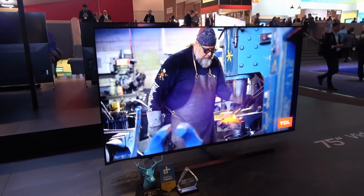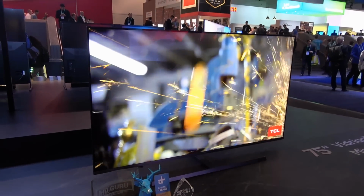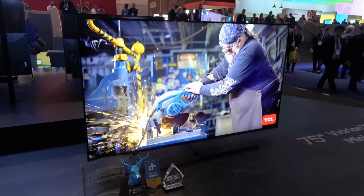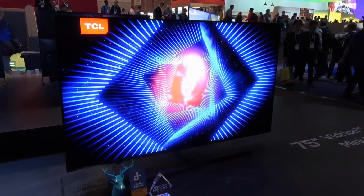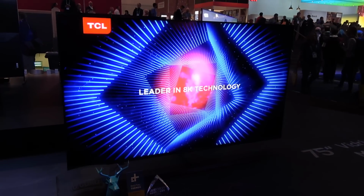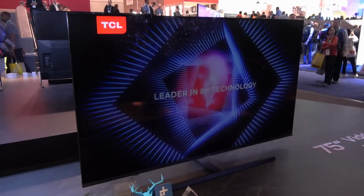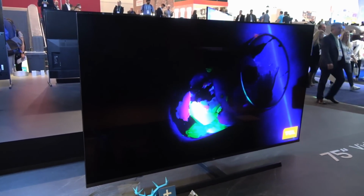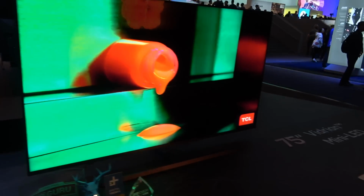We're here in the TCL booth checking out their new line of 8K TVs that are going to be coming out. These are mini LED TVs, which allows them to pack in a number of LEDs into a much smaller space, give you much better color contrast and a better looking image. Now, the form factor of this TV is very similar to the 8K TVs they announced last year. They have now announced that in 2020, the 8K TVs with Roku TV built in will be hitting the US here. They're very sharp looking TVs.